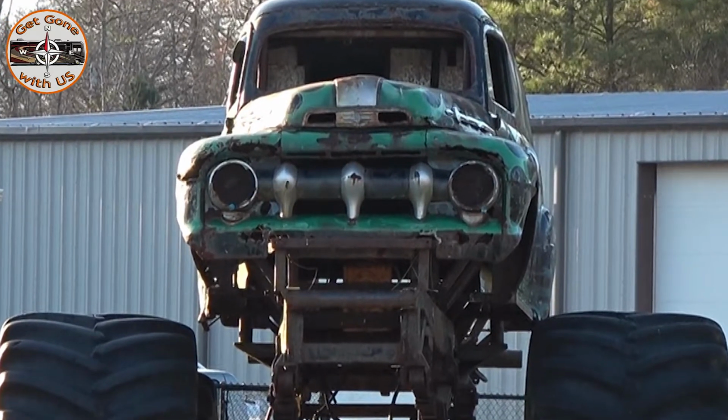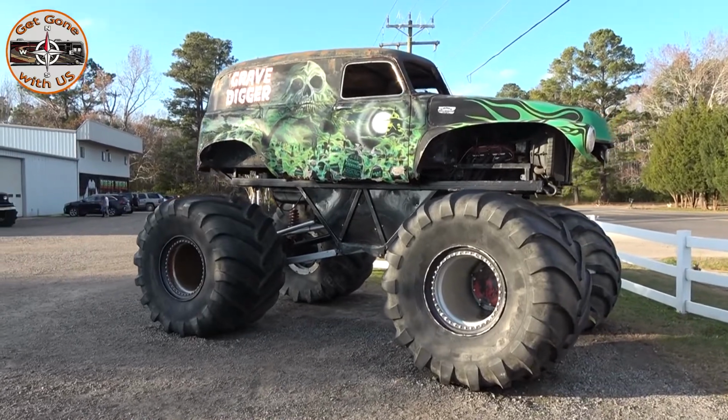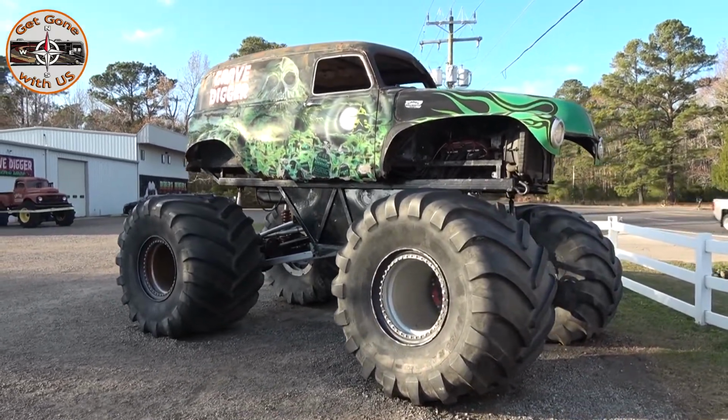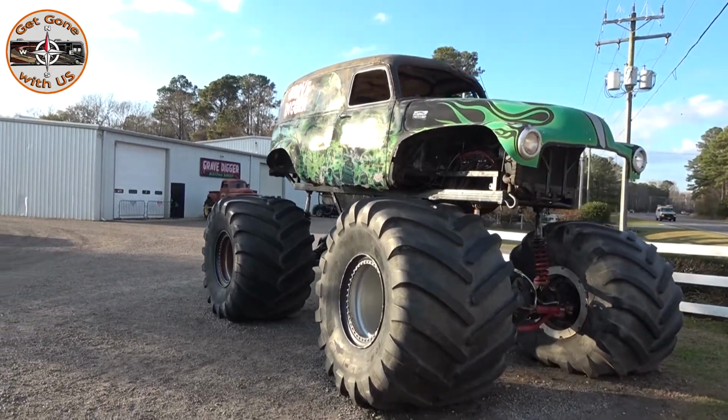Scary teeth. They also told us that this Gravedigger here is the one that owner Dennis Anderson drove across the Currituck Sound in a charity event in 1994. He spent 7 to 8 hours driving a monster truck in the water. How cool is that, hun?